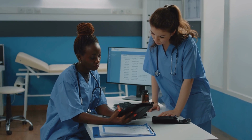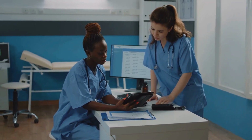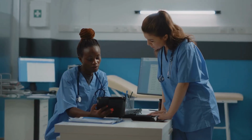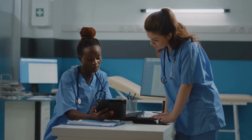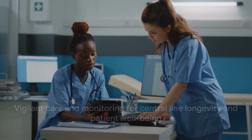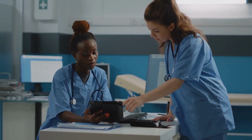Finally, it's important to note that the care and monitoring of a central line is a team effort. It involves healthcare professionals, the patient, and often their caregivers. Clear communication and education about the line and its care can make a significant difference in preventing complications. With vigilant care and monitoring, we can ensure the longevity of the central line and the well-being of our patient.